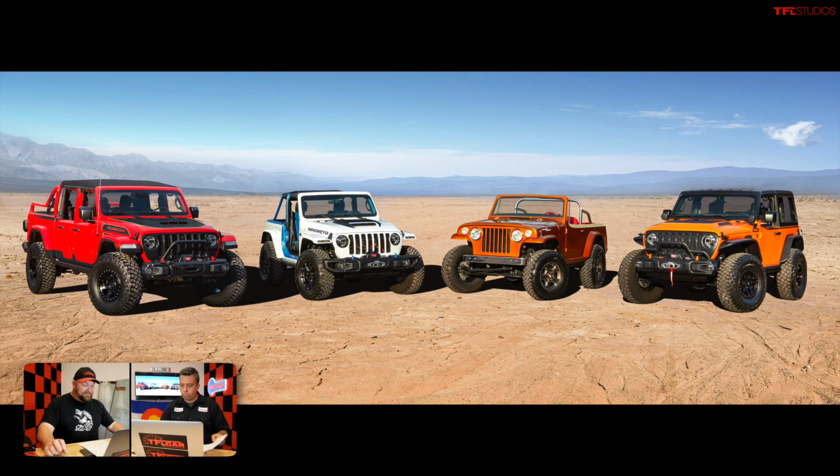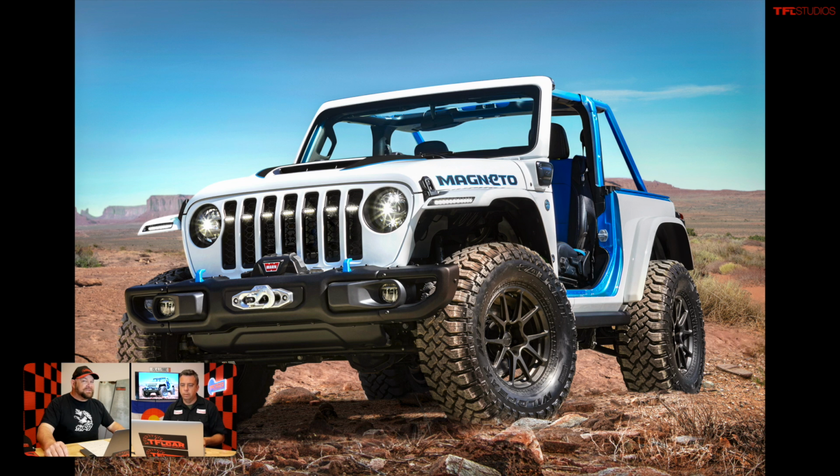That is correct. So let's start with a new electric one, then go back to a classic, then take a look at the truck. I'm excited. The Gladiator, and of course the 2-door Wrangler, which is iconic. All right, so let's hit it off with number 1, which is Andre's favorite specifically because of the name. Magneto. I think it's really kind of devilish and evilish, but it's an all-electric Wrangler.